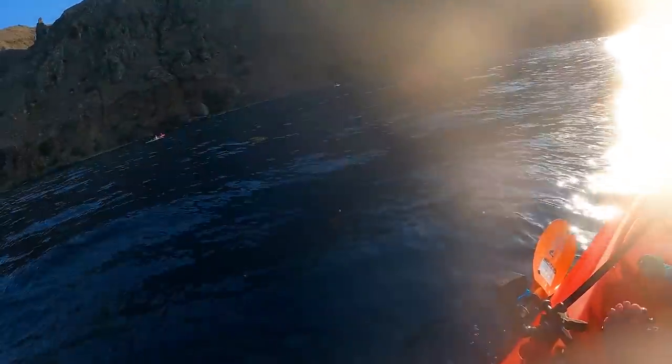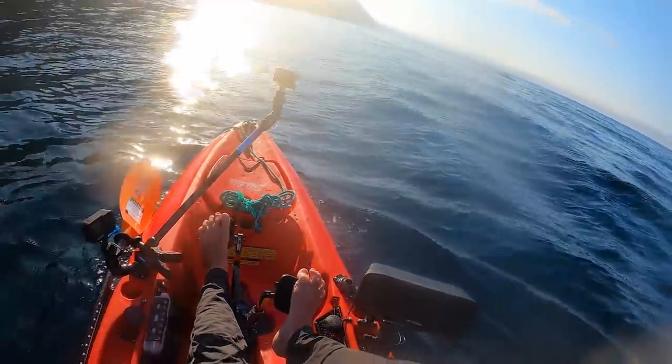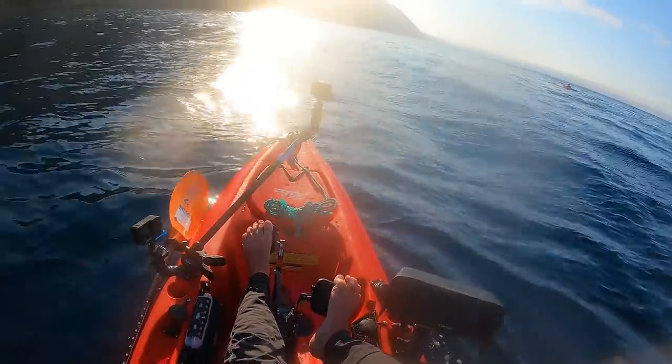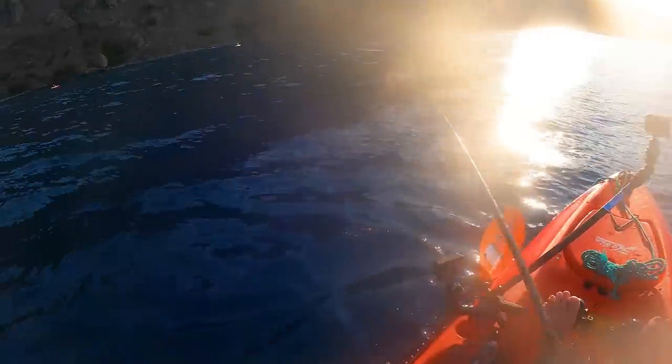Yeah! Right on top! I'm not sure if it's a yellow or not. It's a light setup, it's hard to tell. Yeah, it's a yellow.